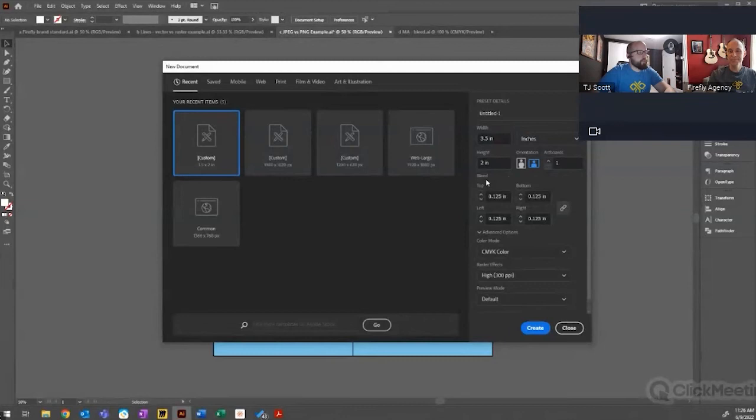One thing, and I'll show you a little bit more about this, is bleed. Typically with print, you're going to want to operate with a bleed unless it's a white background. I'll show you a little bit more about that. And then down here is color mode. We're working on a print item, so we want to make sure we're on CMYK color and high 300 PPI or DPI resolution, because we really want those crisp lines and we want it to look good after print.